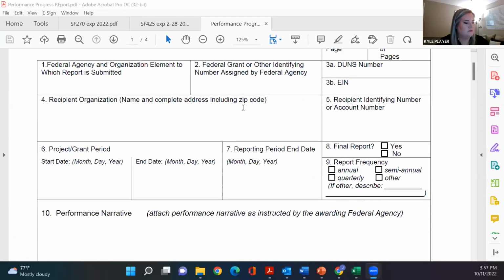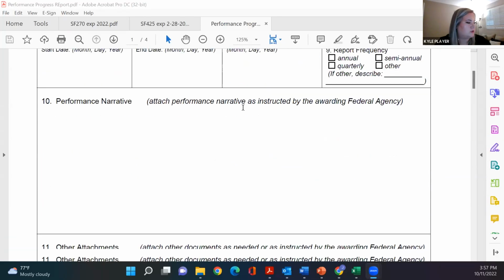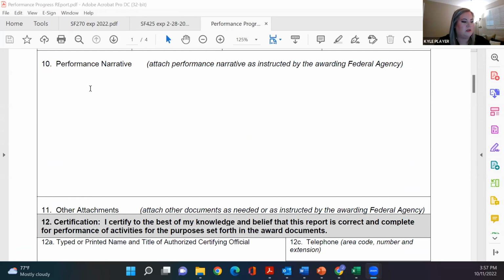Let me show you really quick what the progress report looks like. And this is that narrative piece. Again, you fill out the top with your information, and then you just write your narrative in here. And again, this doesn't have to be a very long narrative. You can even attach a separate Word document if that's easier for you to fill that out. This is really just where you're going to tell them what's going on.